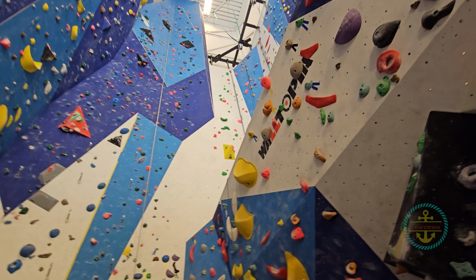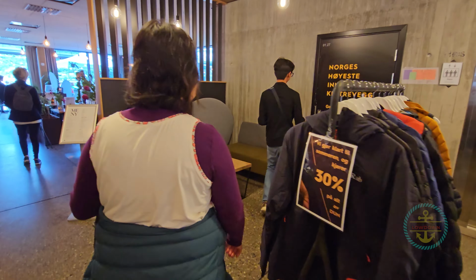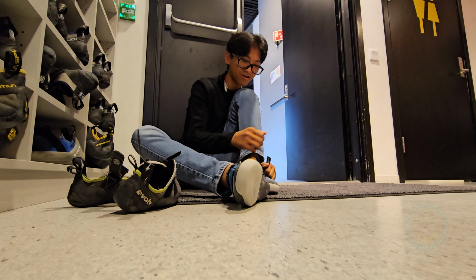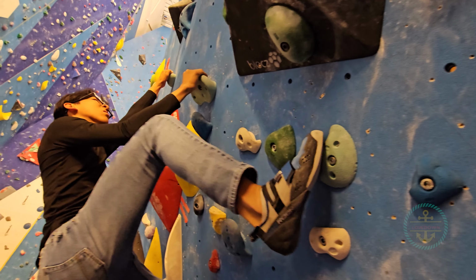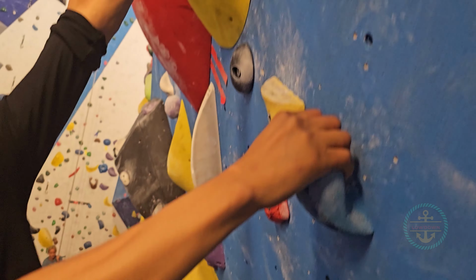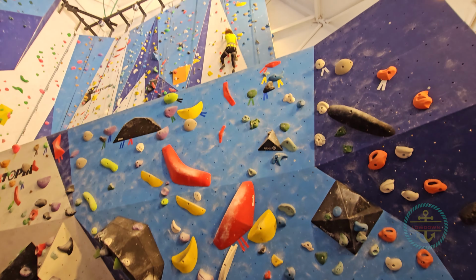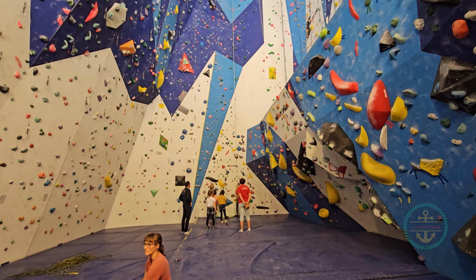You can also try your hand at the huge climbing wall, which requires a separate fee and waiver. The highest wall requires certification, so my son stuck to the smaller wall. Still, by the way, you might be sharing this space with local Norwegians, so don't get too intimidated by the superior climbing skills of the 5-year-olds.